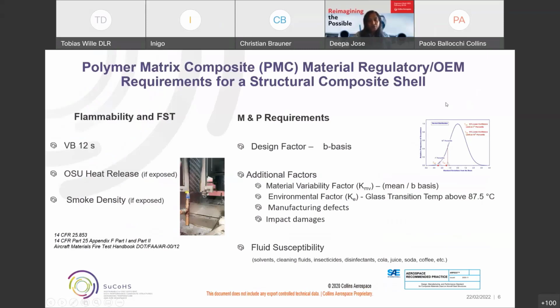This slide gives an overview of regulatory and OEM certification requirements for a structural polymer matrix composite shell. When it comes to FLAM, the requirements are vertical burn 12-second, Ohio State University heat release, and smoke density. This structural composite shell has a shared load path, which Paolo mentioned earlier, so a B-basis design allowable is required to substantiate changes. In addition to B-basis design factors, we have to consider four additional factors: environmental, material variability, manufacturing defects, and impact damages. These factors are then used to develop knockdown or overload factors. Next slide, please.